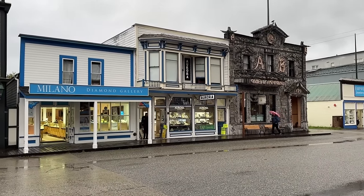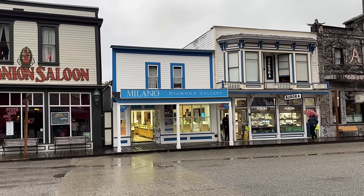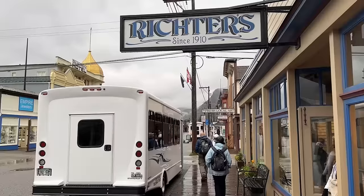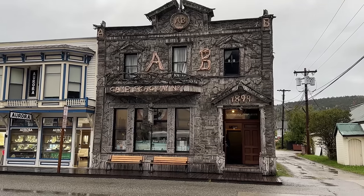The AB, or Arctic Brotherhood, building was home to the Arctic Brotherhood in 1899, but today is the Skagway Convention and Visitors Bureau. The facade is completely covered with almost 9,000 pieces of driftwood.